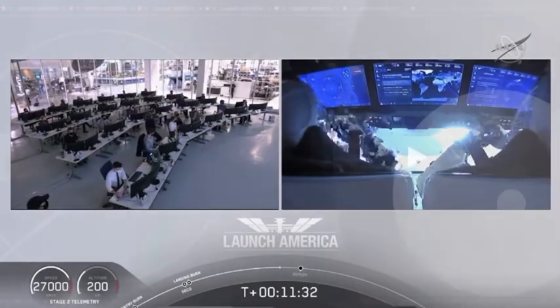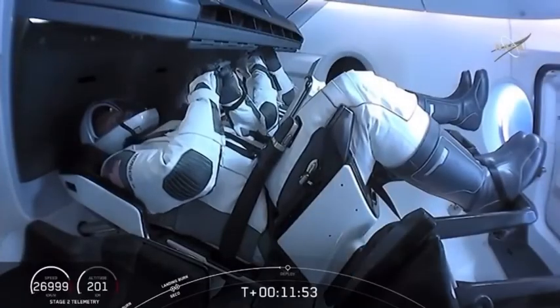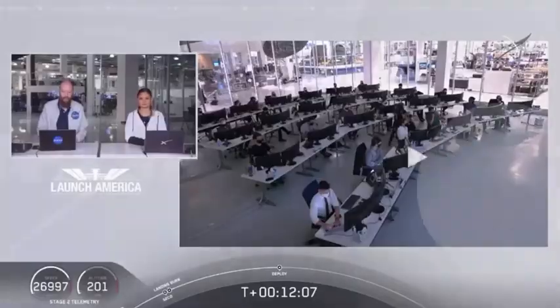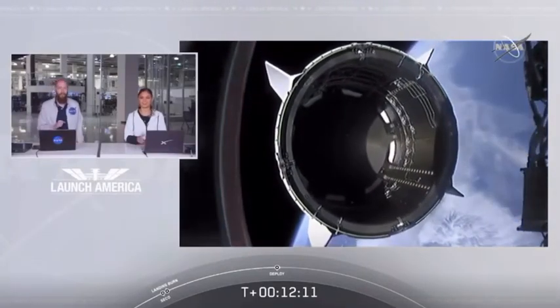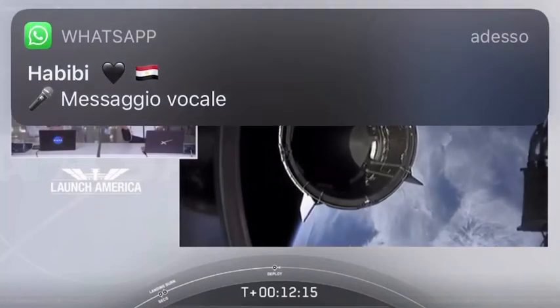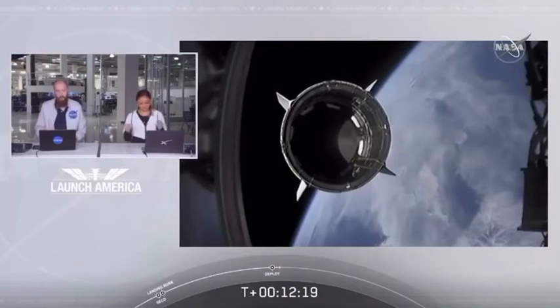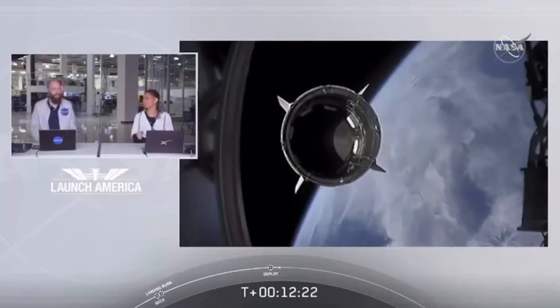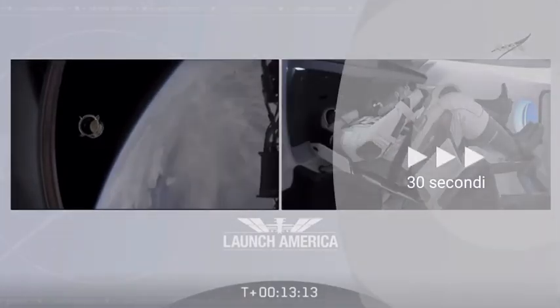Again, we're just standing by for that separation of Dragon on its flight to the International Space Station. Waiting for confirmation now of that. Dragon separation confirmed. Dragon separation confirmed. There is a great view right in front of you, countdown of Dragon separating. Separation confirmed. And there's that callout. Florida coast.